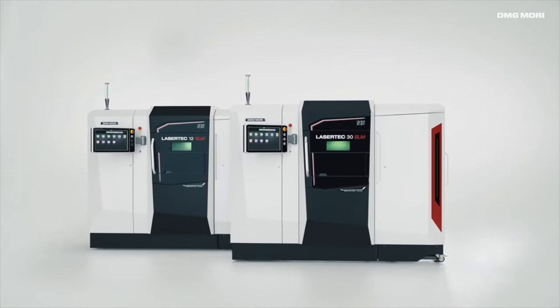So SLM is selective laser melting. So this is our metal additive manufacturing technology, also known as powder bed fusion, and we are building parts layer by layer, fully dense metal parts, functional parts. And when you look at the range, Rob, what do you have to offer manufacturers?